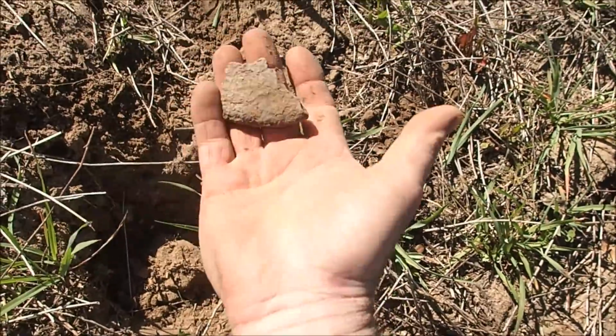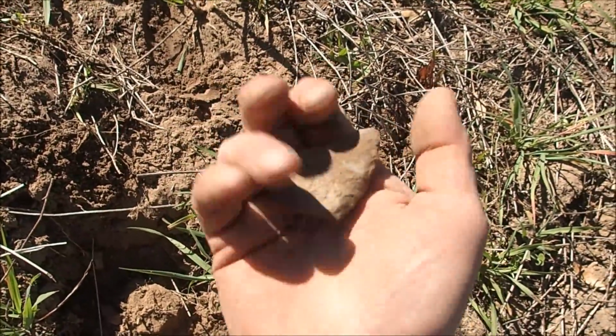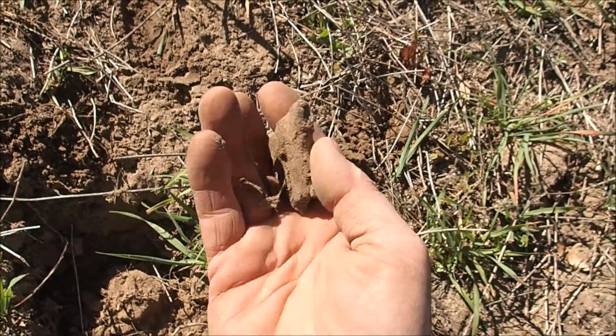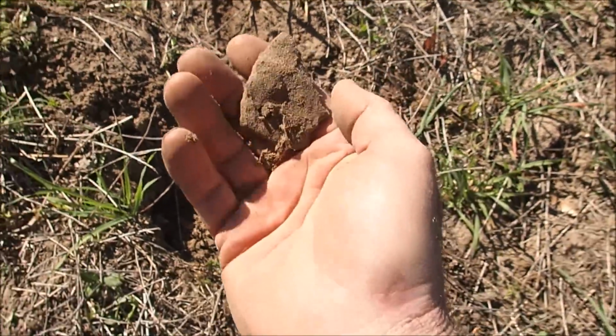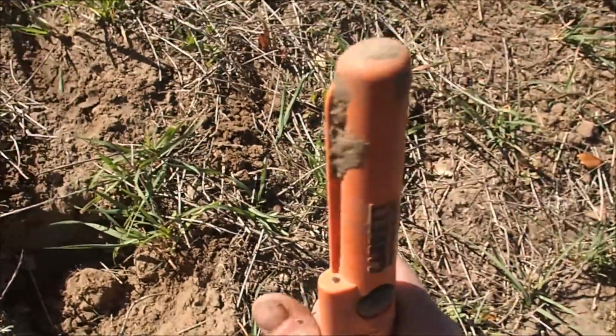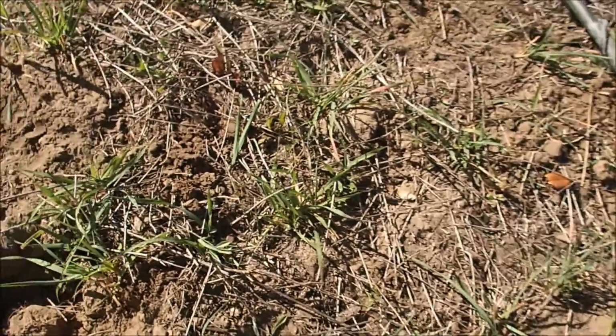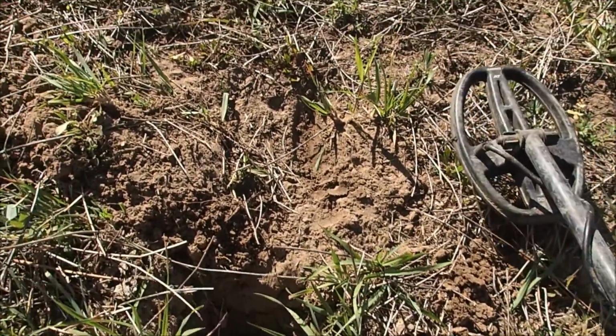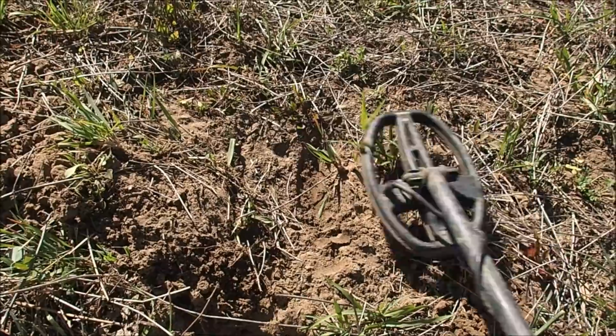Yeah, look at that. That's a big old chunk of melted pewter. I'd say lead, but I'm pretty sure that's pewter. That's a nice big target. That's an old one too. And there's something here we heard with a pinpointer, but the problem with the pinpointer is we don't know if it's iron or not iron, you know, better signal. So we're going to listen to the machine and see what it is.